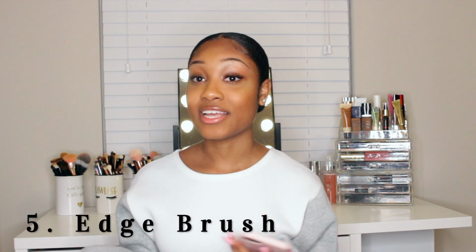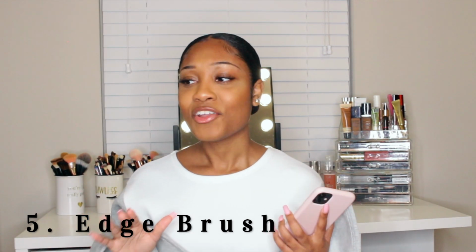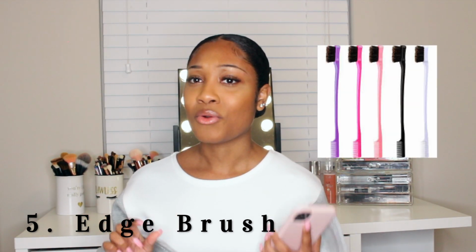Next, you need an edge brush, okay? I love these edge brushes. So comment down below if you feel like your edge brush works a lot better when it's a little dense, don't judge me, y'all, like it has so much gel or edge control in it that it just becomes kind of hard. I personally like when my edge brushes are like that.